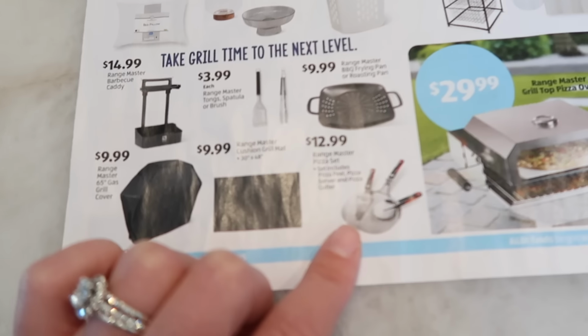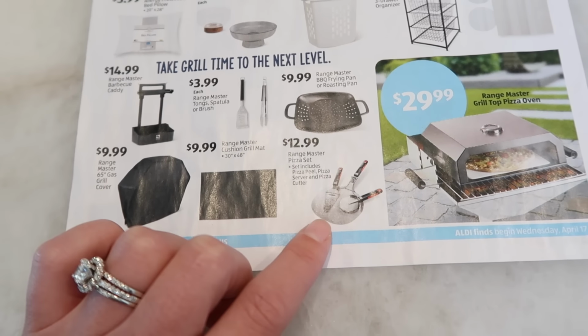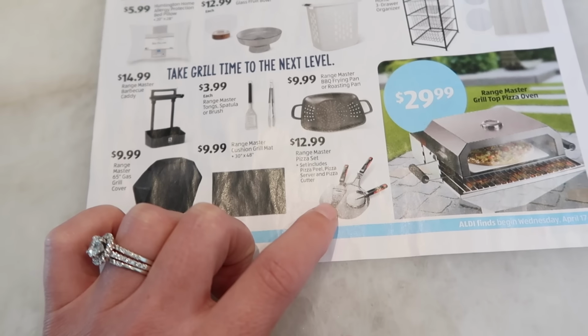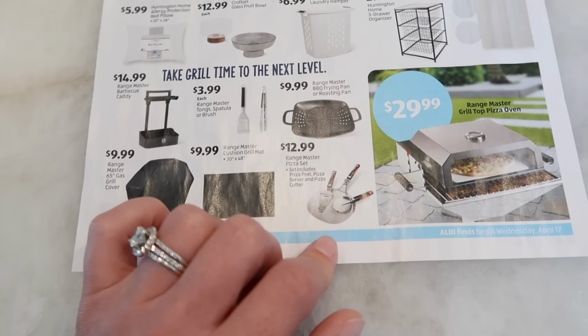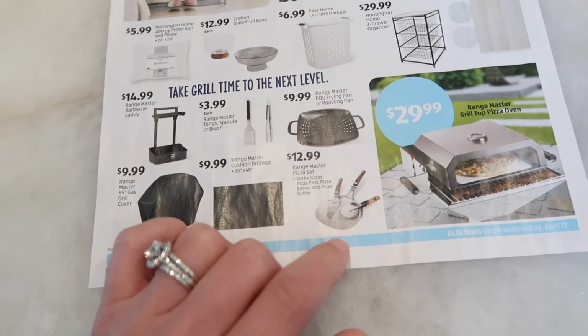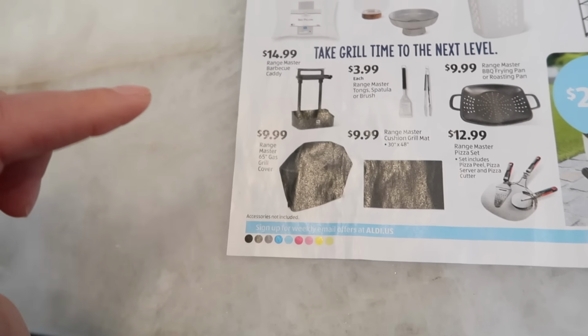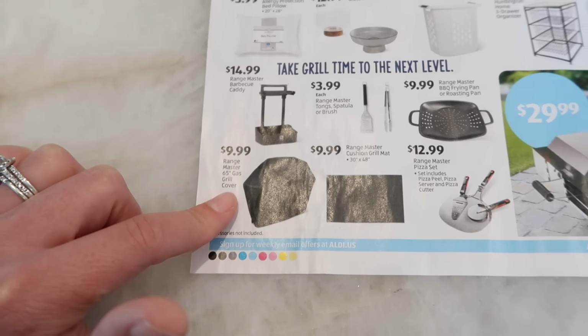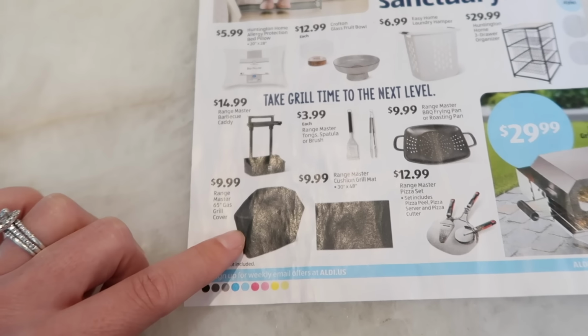I do think that we could use this though. This is the pizza peel, and it has the slice server and then a slicer too. So since we have a pizza oven, this would be nice to have, this set here. So maybe we'll get that. There's also a grill mat and then a grill cover. Tim needs a new grill cover, so I need to see if this is going to fit the grill, because this will be something in our cart for next week.